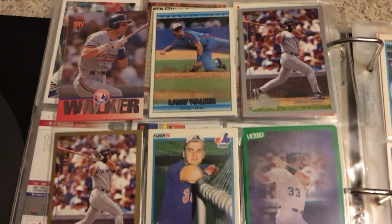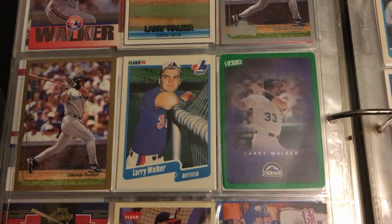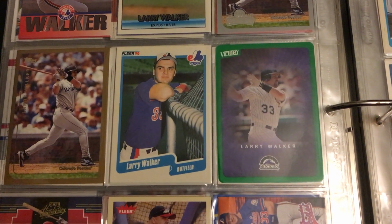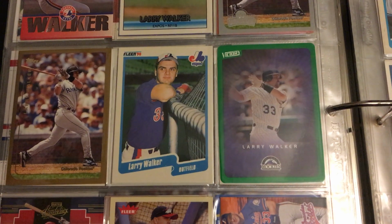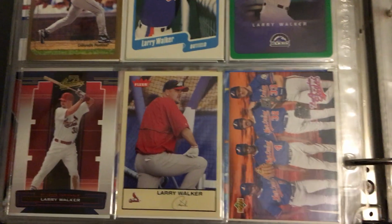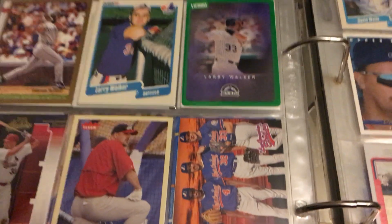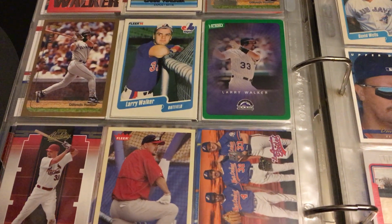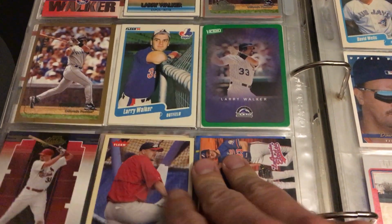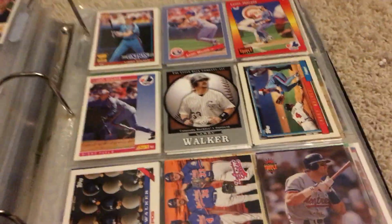Here's my second page of Larry Walker. Some more Triple Play. This Donruss set that's overproduced. This is actually the only true rookie card I have of Larry Walker, 1990 Fleer. Ungraded like this, you could probably get it for 50 cents or a dollar. It's not really that valuable. Although I was checking on eBay just before I started filming, and some of his PSA 10s were going for pretty decent prices, like over $100. He's got a 1990 Leaf and a 1990 Topps, which obviously I don't have here, that are going for over $100.